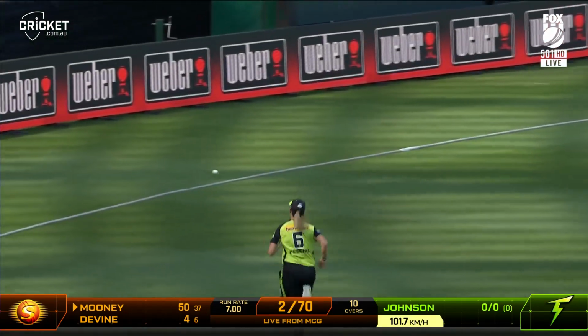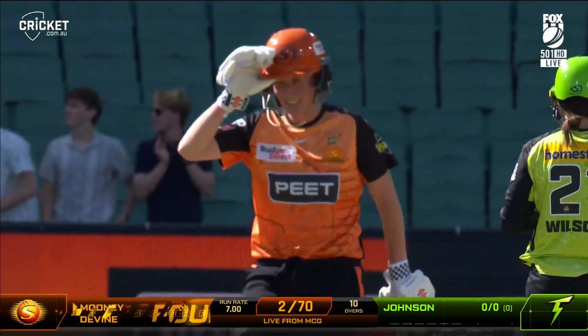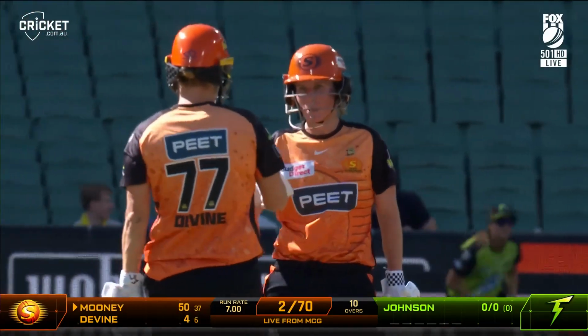As Sammy Jo Johnson comes into the attack, Mooney just takes what she gives her and beautifully guides it down to fine leg for another boundary. That's her 6th, and she's away now. Lisa Keightley can join us, coach.